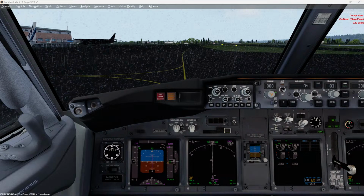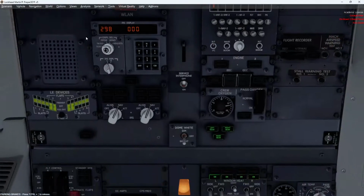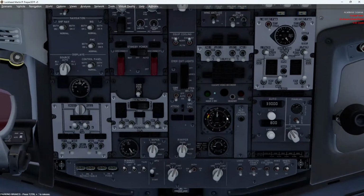Okay. All right, we are ready to go. Taxi lights on.